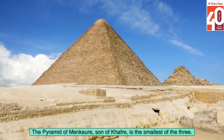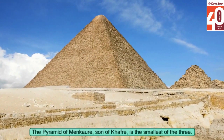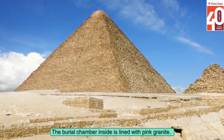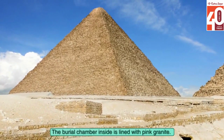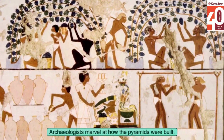The Pyramid of Menkaure, son of Khafre, is the smallest of the three. The burial chamber inside is lined with pink granite. Archaeologists marvel at how the pyramids were built.